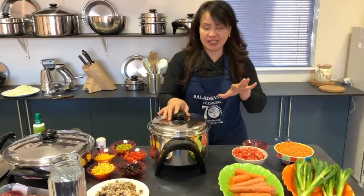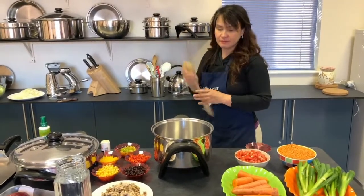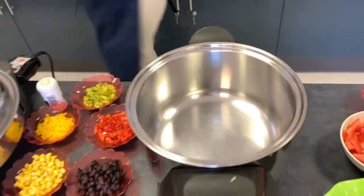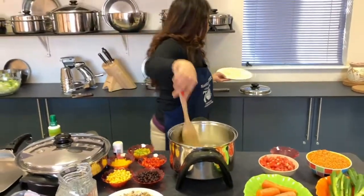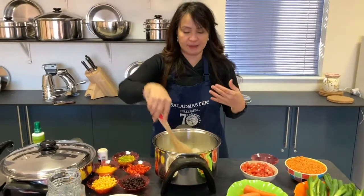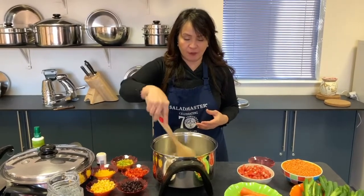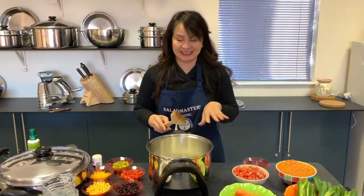So it's been preheated already. I'm going to put first our, see, there's no oil at all. So we're going to put first our onions, okay? Half of our onions just goes there and just stir it. Don't worry, it will not stick at all because the materials of Salad Master will allow us to cook without any single drop of oil, but still delicious. And our food is just clean, healthy food.